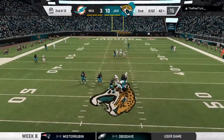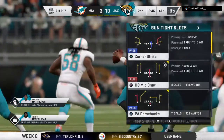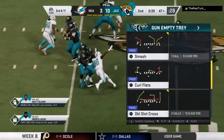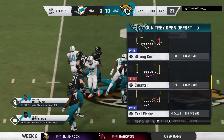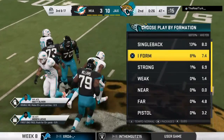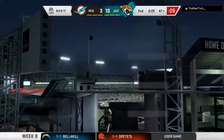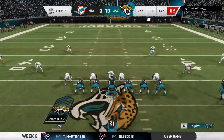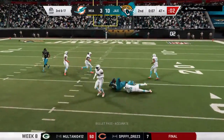Jackson. Oh, the pressure too great, and he goes down once more. Tack McKinley in there to get him, and on the season now, that is 9 sacks for him. And it looks like we've got a dime set here defensively. 6 DBs in the game. They go play action with Jackson. Over the middle, complete. It's Oliver.